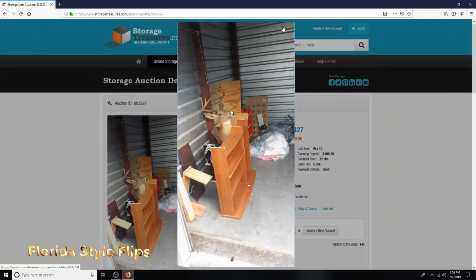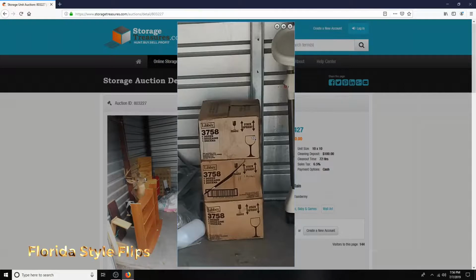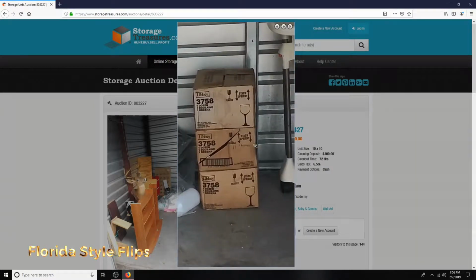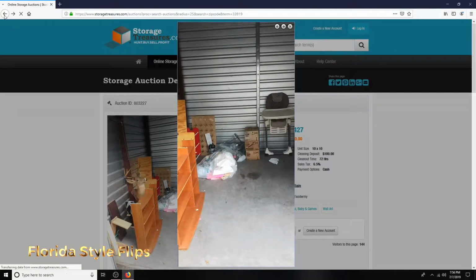And it looks like it does have some condition issues. What's this in the back here? Some boxes. It says broken. Oh no. Yep, probably not good there.